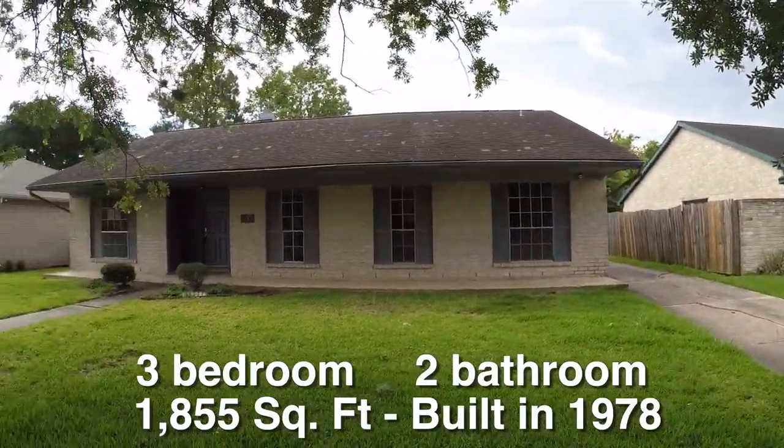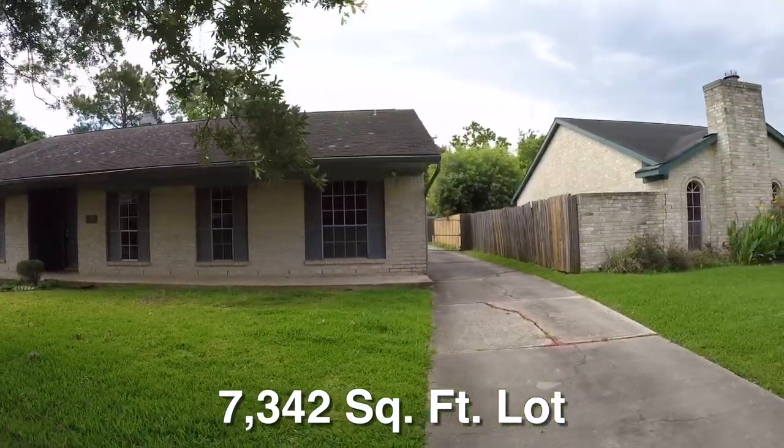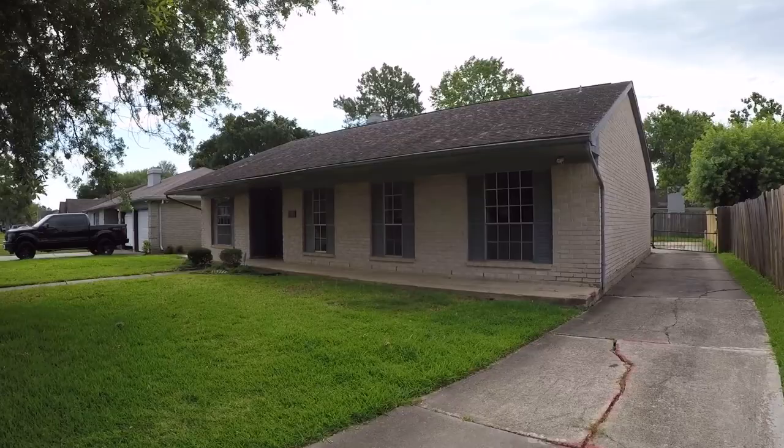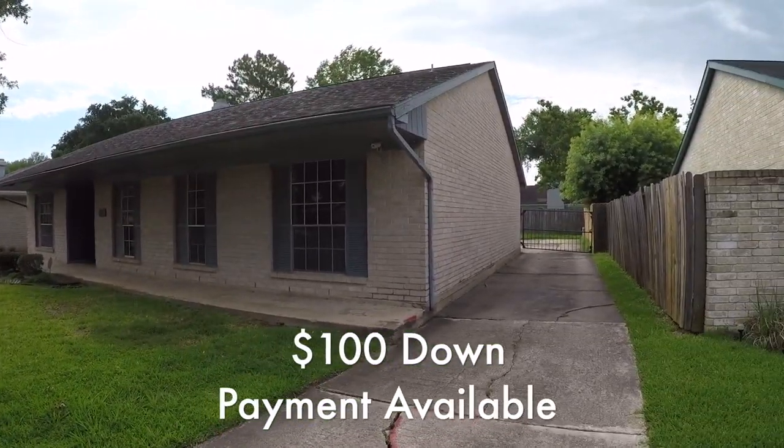It was built in 1978. Sits on about a 7,300 square foot lot. Best of all, this home is about $64,000 underneath the county appraisal. Huge discount. It's eligible for HUD's $100 down payment incentive and repair money should you need it.